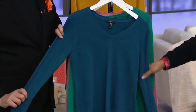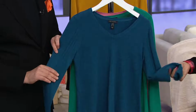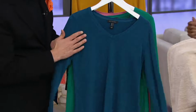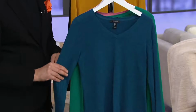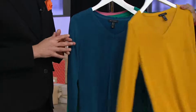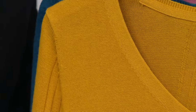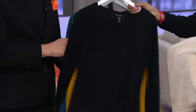Here's the color that you saw Kelly wearing. This is called Heather Cerulean. It's that beautiful blue, peacocky blue. It has a little peacock undertone to it, but you can really see the nice heathering to that. That's a nice shot of that color, one of my personal favorites. This is saffron. So beautiful. And I love how you said, with the wine pant, but even just with a pair of blue jeans, it's looking so great with the navies and blues. And then here's the black.